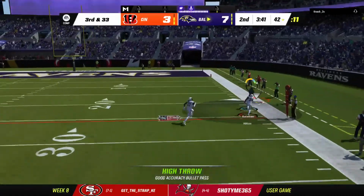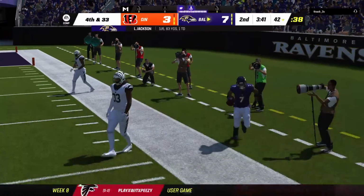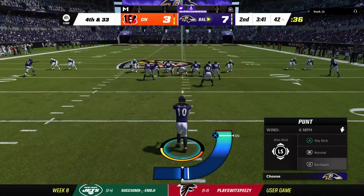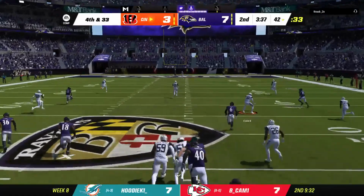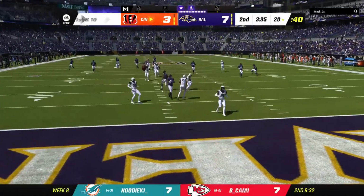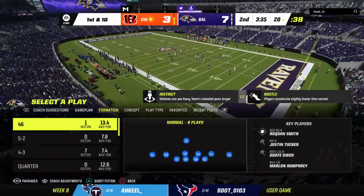He's going to fire this thing deep right sideline. And that will be incomplete. Well, they weren't scared to let it fly, but it falls to the ground and brings up 4th down. Here's Tommy Townsend on to punt. And not what he was hoping for there, as this will hit in the end zone for a touchback.